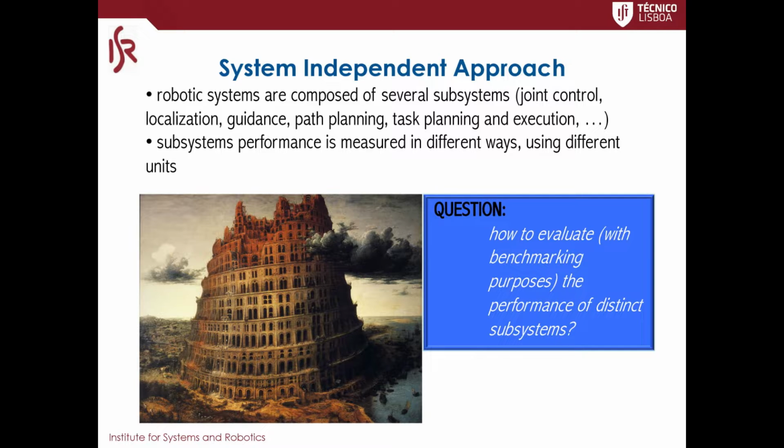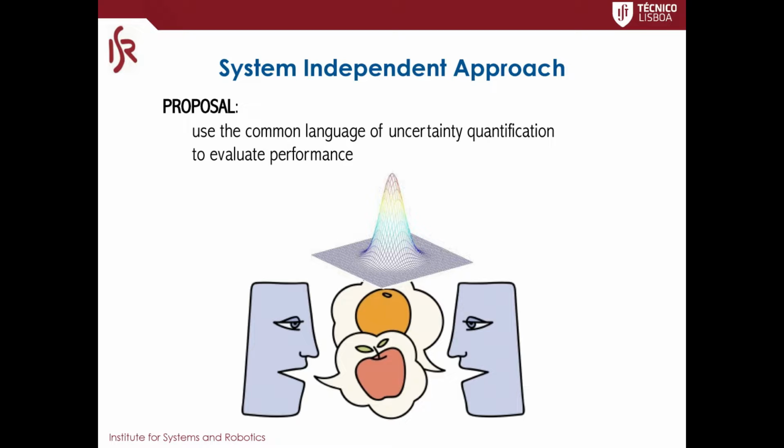There's even some benchmarking in the literature for each of these, but then people do not care about benchmarking the execution of the fully integrated system in a complete task. So the question is how to evaluate, for benchmarking purposes, the performance of distinct subsystems, which I think is like looking at the problem like the Tower of Babel. And the proposal is to use the common language of uncertainty quantification to evaluate performance, and that language is probability theory. How do we do that?